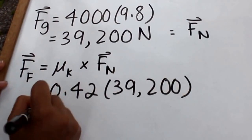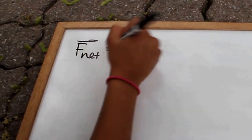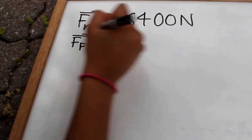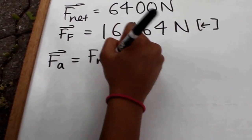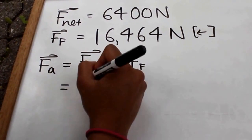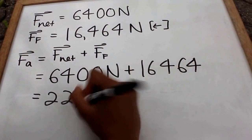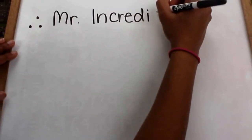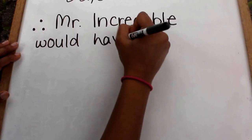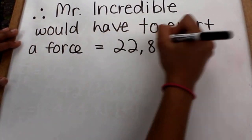To calculate friction, we multiplied the kinetic force of steel on steel by the normal force and got 16,464 newtons left. To find the applied force, we added the net force and friction. This gave us a sum of 22,864 newtons right. Therefore, Mr. Incredible would have to exert a force of 22,864 newtons to stop the moving train.